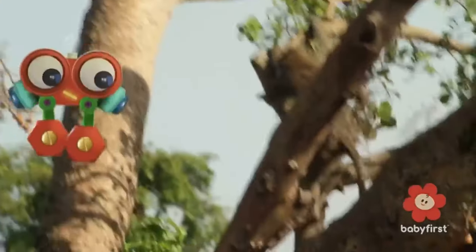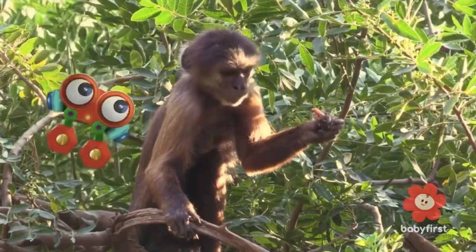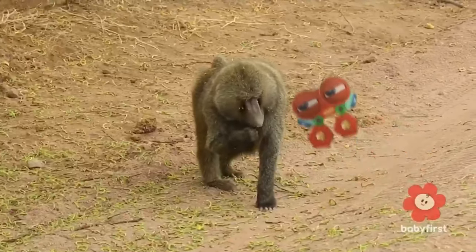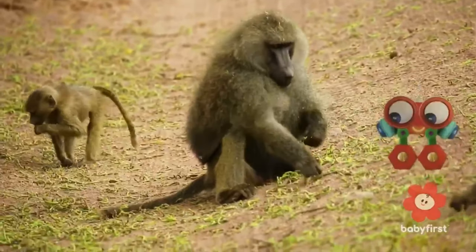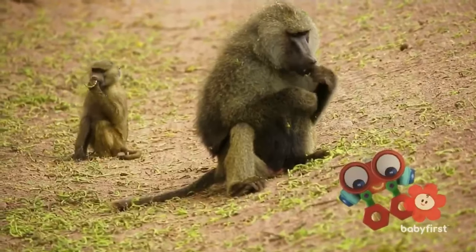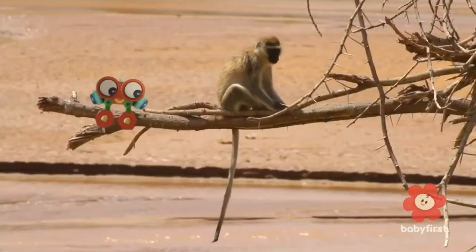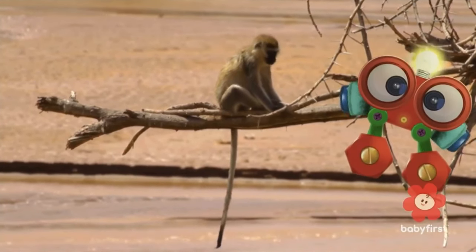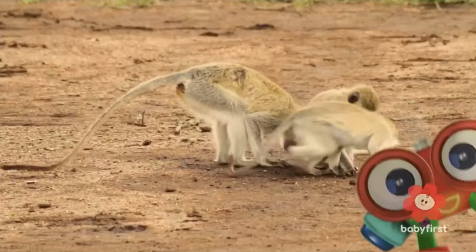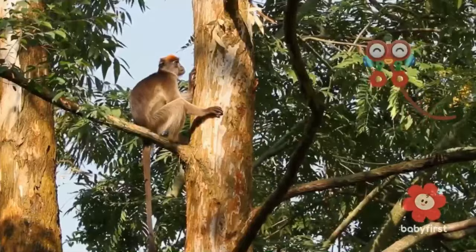I don't think you want to eat that, Roby. Monkeys love fruit, too. Monkeys also love to eat leaves and pods that fell off the trees. And monkeys have something we don't. That's right, a tail. The tail helps them balance themselves and climb trees.